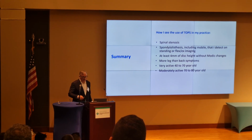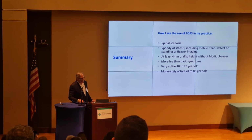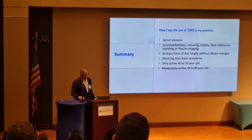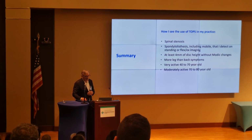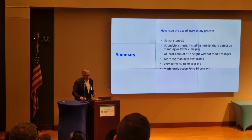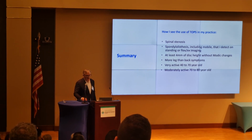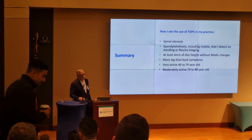So, how do I use TOPS in my practice? Spinal stenosis, grade 1, maybe grade 2 spondylolisthesis. They have to have some disc height present. The patients typically will have more leg than back symptoms. I don't limit myself to 70. I'll go up to 80 years old. Key element is the patients I have yet to do, no pars fractures.